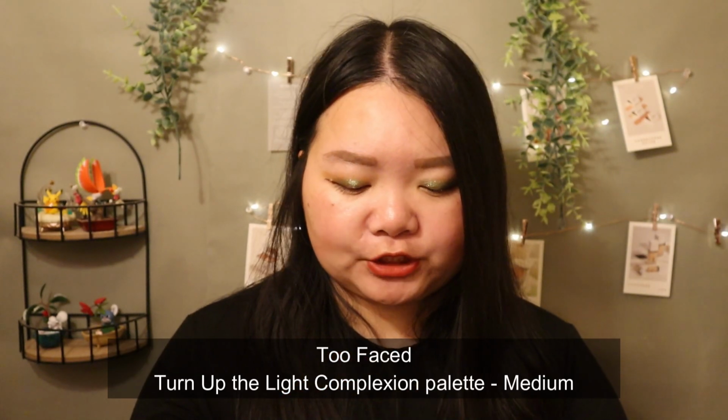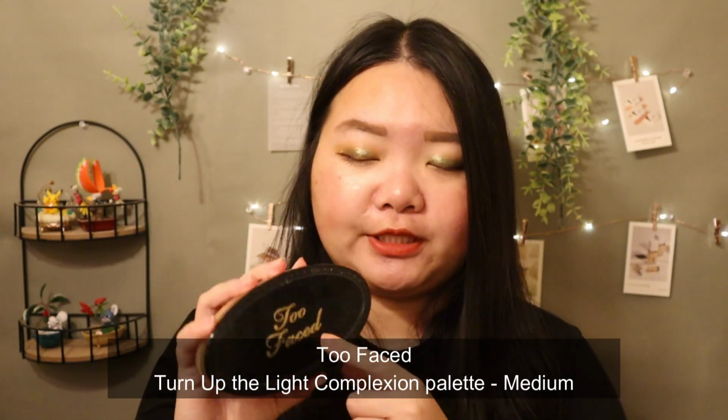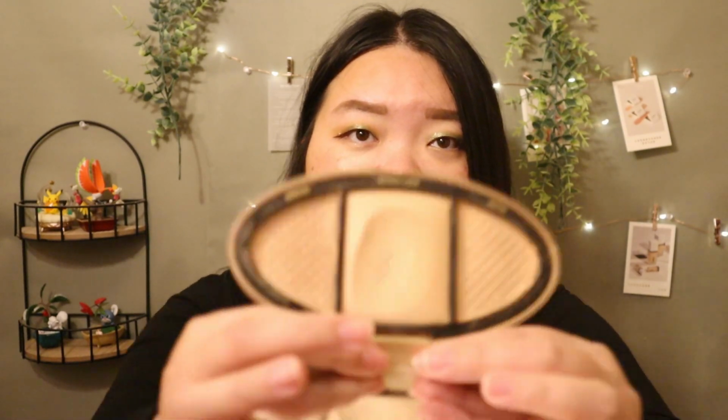The next product I was testing out this past month is the Too Faced Turn Up the Light Complexion palette, and I have the shade medium. I only have one shade in here because I got rid of the other 2. They were kind of garbage, but the middle shade is so amazing. It is soft focus, and my goal is to use it up completely because I hit pan on this previously.